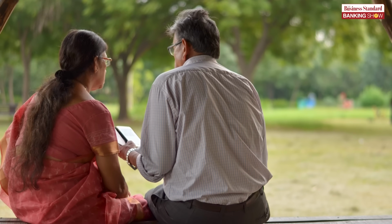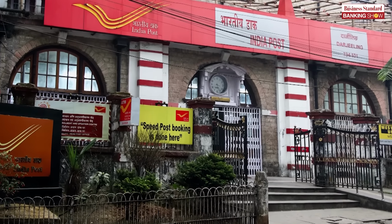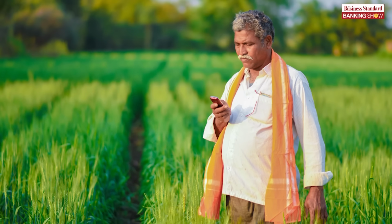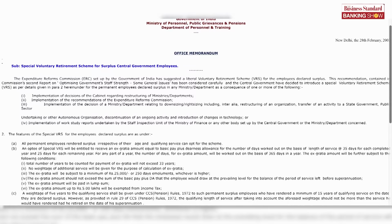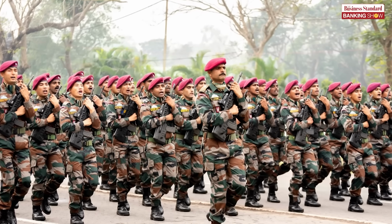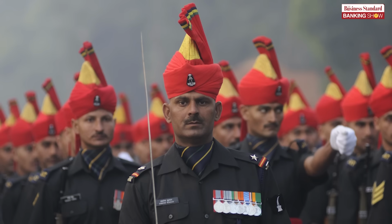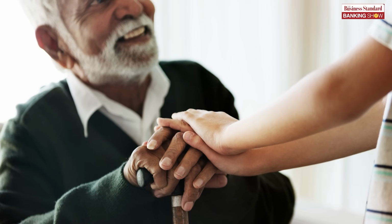To avail the Senior Citizen Savings Scheme, accounts need to be opened at a post office or an authorized bank. An individual of 60 years or above on the date of opening an account is eligible to be a part of the scheme. Also, an individual who is 55 years or more but less than 60 years and has retired under the superannuation, voluntary retirement scheme or special VRS can open an account. Moreover, retired personnel of defense services, excluding civil defense employees, may open an account upon attaining the age of 50 years, subject to the fulfillment of other specified conditions.